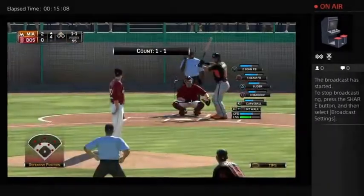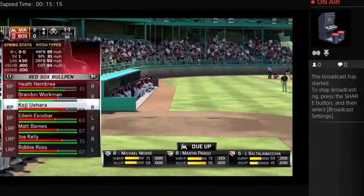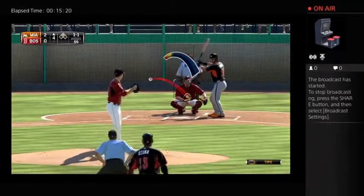Michael Morse will dig in here. Took a called third strike his first time. Michael Moore. And now the Red Sox will get a left-hander up and throwing in the bullpen.